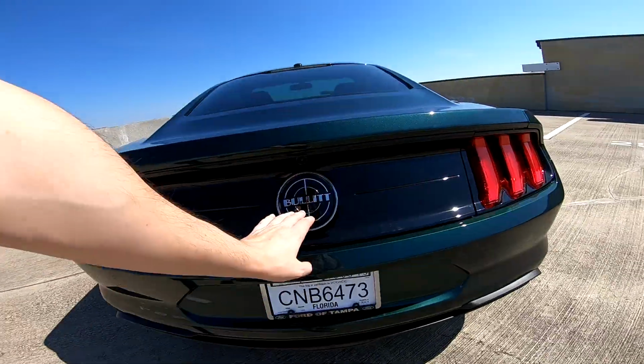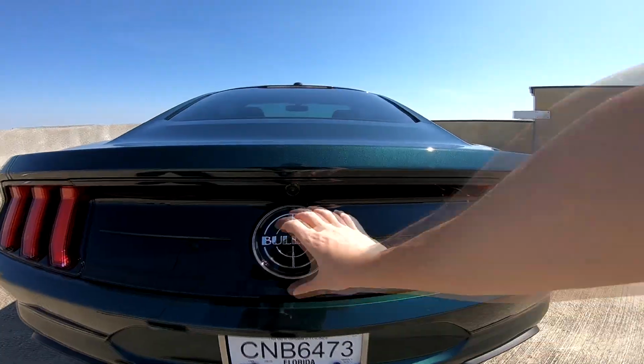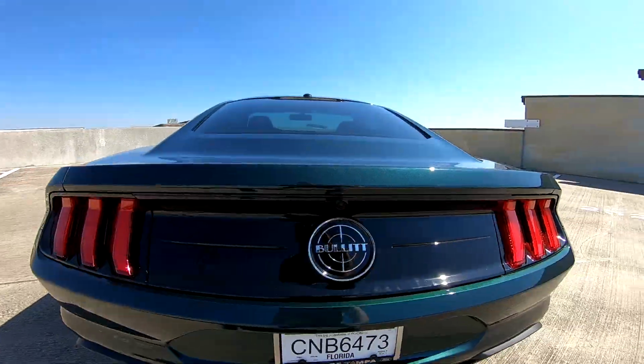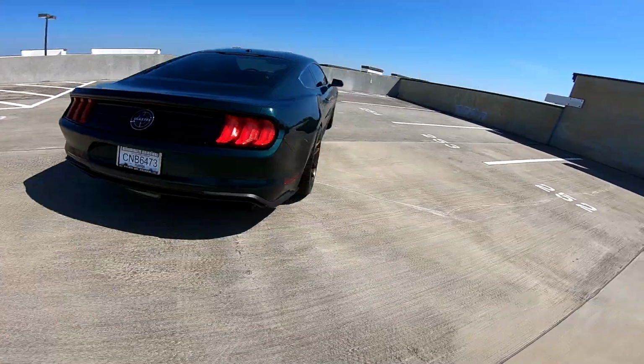And then the next thing is you only see this Bullitt badge, if you want to call it that. It's kind of like a gas cap type of thing. It's been a long time since I watched the original movie, Steve McQueen's Bullitt. I believe the way you filled up the car was back here, so this is why it looks like a gas cap. And when it comes to the back, that's pretty much it. Everything else is the same as the GT, the lights and everything.